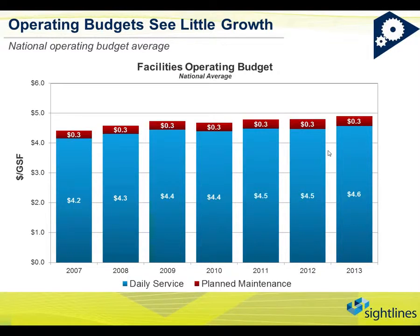You can see that the blue is the daily service costs: maintenance, custodial, grounds, staffing, supervision, contracts, materials. The red is the planned maintenance amount we can attribute to planned maintenance.